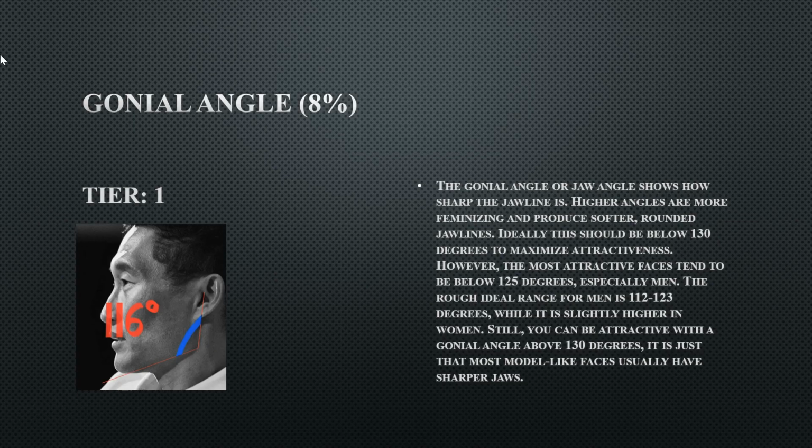His gonial angle is 116 degrees. This gonial angle is extremely sharp, like very, very sharp. And 116 degrees is almost kind of like a box-like type of sharp jawline. And this is something that you do want to have. It's almost kind of like a Brad Pitt type of jawline right here. And yeah, this is going to be a tier 1.